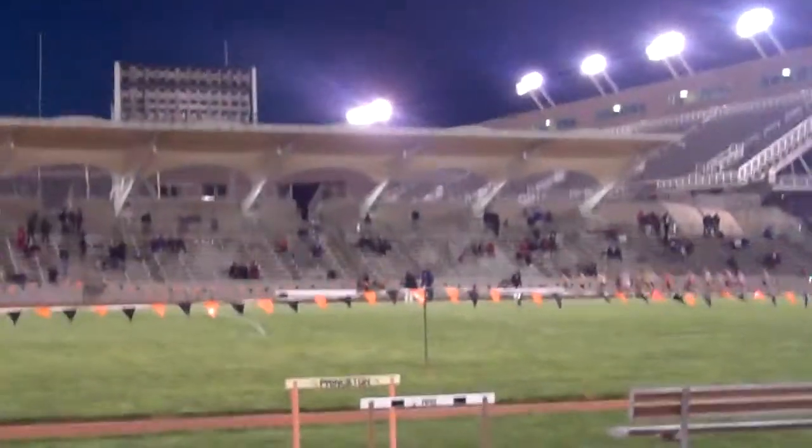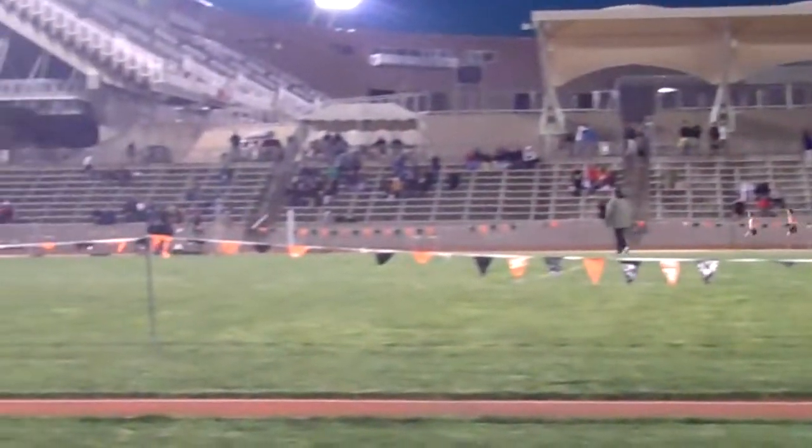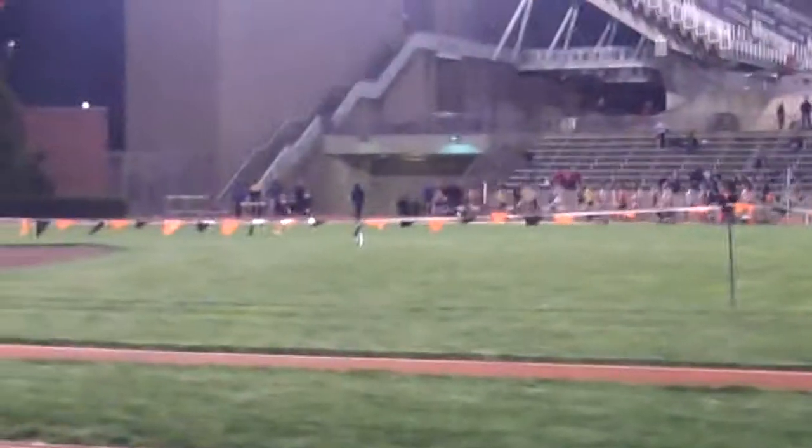Alright, we're here at Sam Howell Invitational. This is the seeded heat of the men's 5K, and the race just went off. This is the 200 into the race here. And I will start the watch right there. Missed the gun, but we'll try and get the rest of the race here.